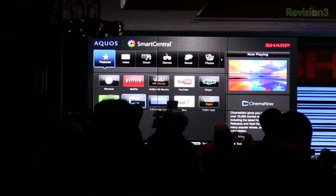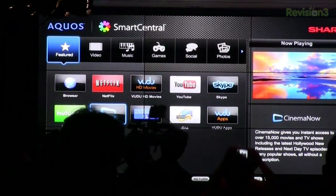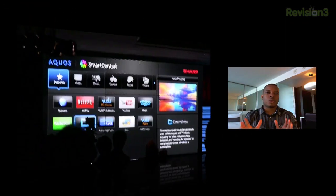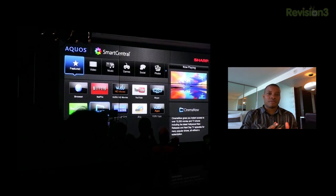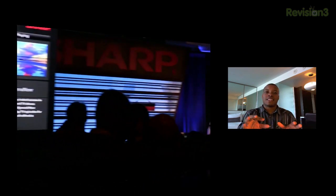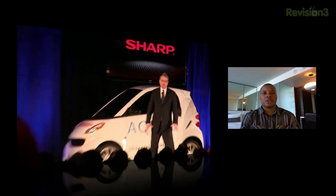Which is going to allow you to download applications like Netflix and Hulu, things you've been able to do on other TVs. You'll now be able to do that and also browse the web. And with the new Sharp Aquos Beams It, using your iOS or Android device, your phone or your tablet, you'll be able to send photos, videos, and stuff to your TV set. So you don't need AirPlay. You'll be able to send everything built in with the new software that's coming in the new 80-inch TV.